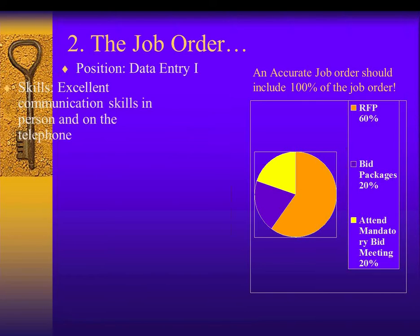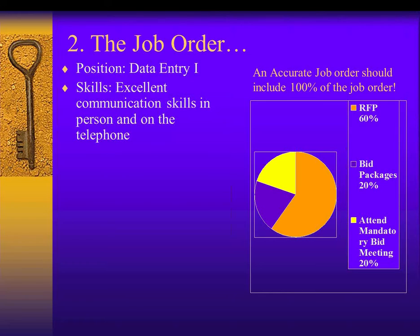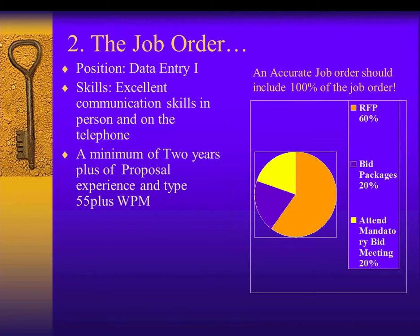In this position, we're looking for someone with excellent communication skills in person and on the telephone, a minimum of 2 years plus proposal experience, and that can type 55 words per minute.